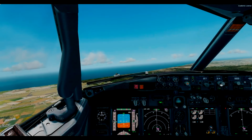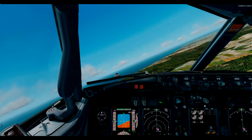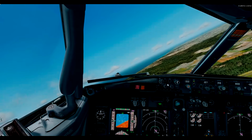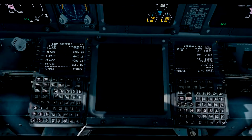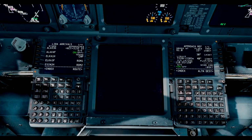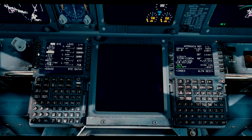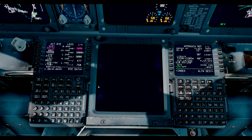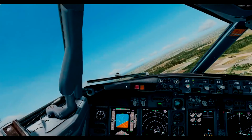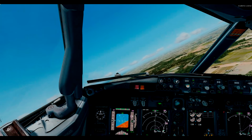Ryanair 6HU. Easy 8253. Contact tower on 120.5. Going to 120.5. And that was ILS Zulu. APU. Contact tower on 120.5. Legs. Ciampino. So we will get vectored onto that, and then we'll be good.